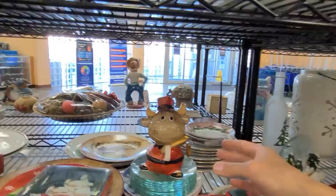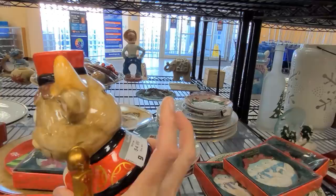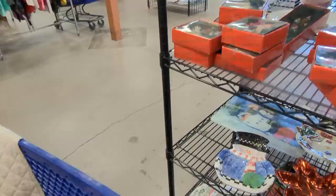Look at this fellow. He's a little cow bank, an advertising piece, I believe. I haven't seen this one before. I have a feeling it's part of the Chinese zodiac. So just for my own knowledge, I'm going to pop him in the cart and have a look on eBay. Oh, goodness, these Silvestri ornaments are still here.